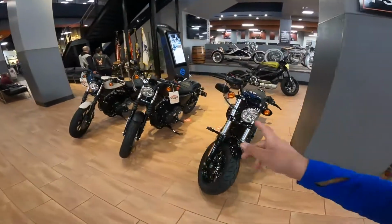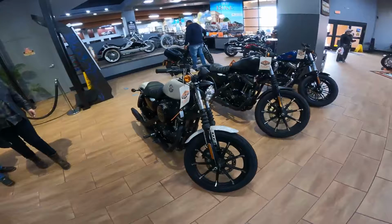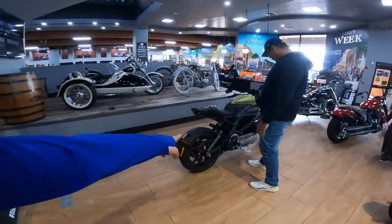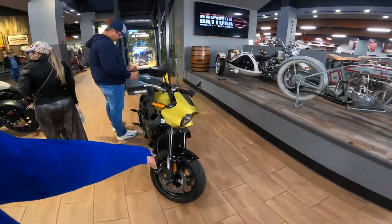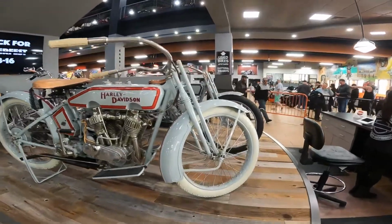Then over here we have additional Sportsters. These are going to be 1,200s. So let's see what they have over here. This is going to be an 883. That one is going to be a 1,200. Here they're going to have a LiveWire. From what I read, there's still plenty of these new in the dealership. So we're going to have classic Harleys here.